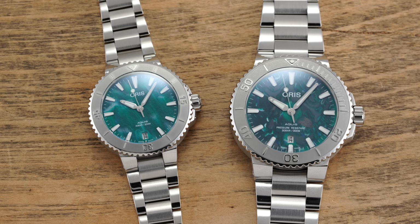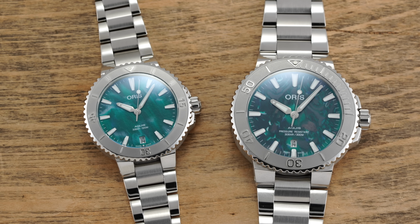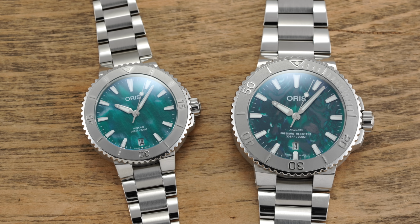So another brand that I could mention here for having a lot to say about multiple case sizes would be Oris. Now, Oris is in a cycle of changing as of right now with some of their collections. You saw the update with the Aquis collection, so it's not as apparent what is going to happen with the different case sizes for that collection. At the initial release, they didn't unveil all of the different case sizes for the Aquis that we've seen in the past. So I didn't think that was the right Oris model to include here.